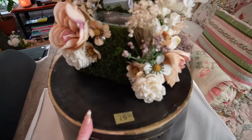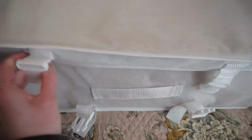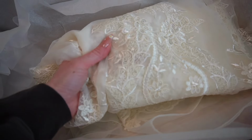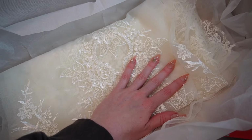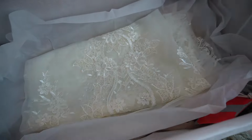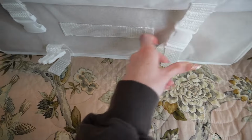So I ended up, oh, look at my cute bag. I ended up finding a really pretty veil material, but it already has flowers and sequins and it looks antique-y, and I don't want to glue moss to this and ruin it. So instead of using the moss on the veil, I'm thinking of just using the moss as my art tool.